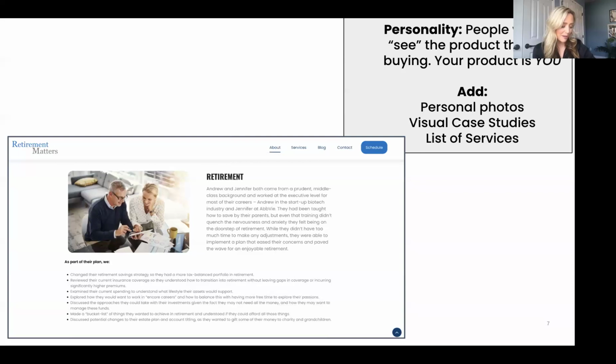When it comes to financial services, the relationship that we have with our advisor is really what we're selling. And so including personal photos of your team, including pictures of the type of people that you help, visuals of the services, those are all going to be really crucial in helping people to see your personality and to see, quote unquote, what it is that they're buying.